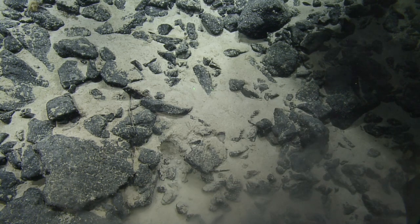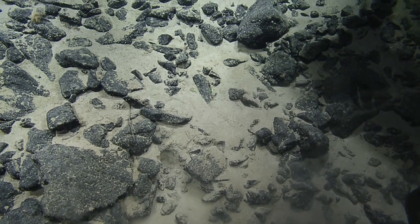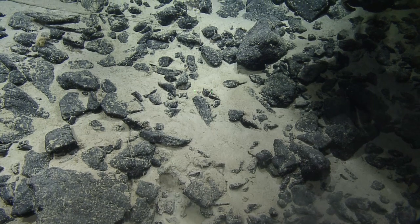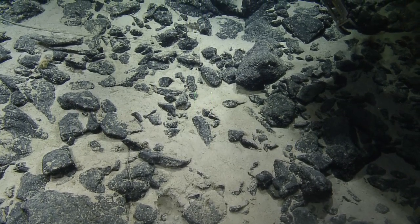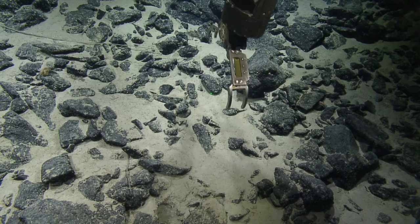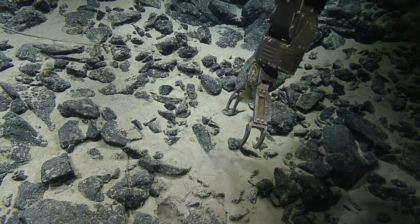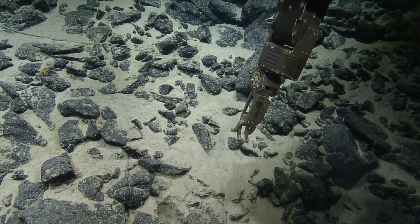I guess we've got to close the tray. No, we've got to close it first. Yes, I don't think this one will float away, though. I don't think so. If it does, we have bigger problems. All right, what sample number was this one? This is sample 154040. Awesome. Thank you, Kukui. Does that mean this is the 40th sample of the expedition so far? That is correct.